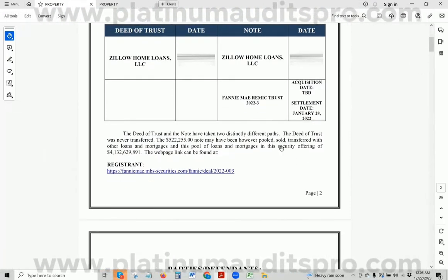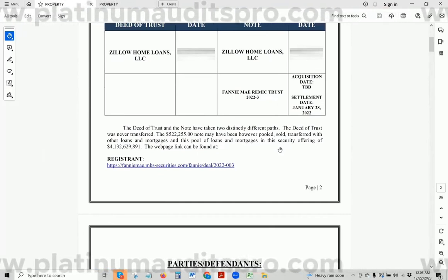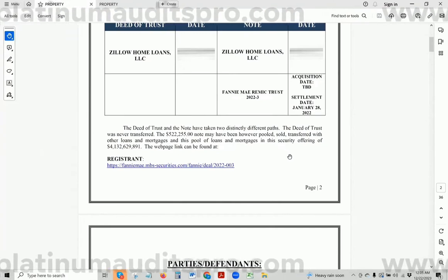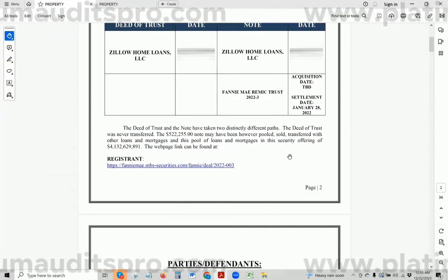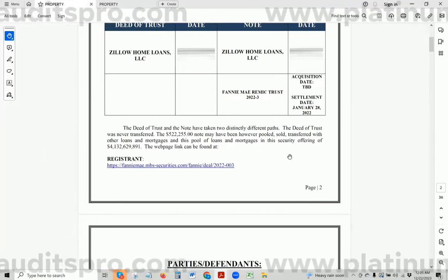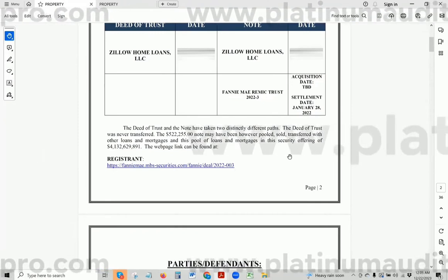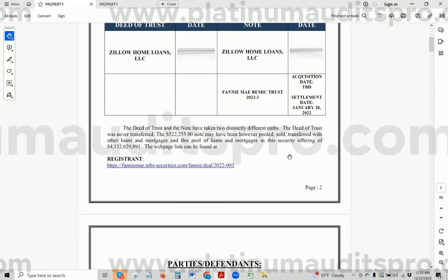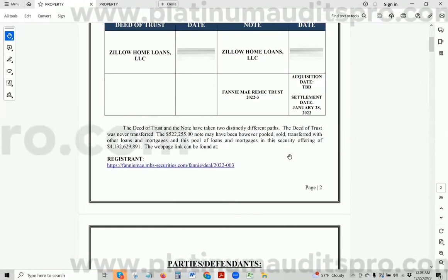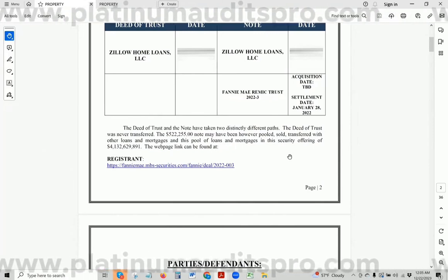Now, if you violate the rules that govern the REMIC procedures, because there are rules here, for you to have a REMIC benefit on your trust, you have to follow the rules and the procedures. Now, if you violate or you deviate, there's going to be an issue there. Now, could they lose their REMIC tax status? Could there be penalties? Could there be fines? Can there be audits on them? That's the question you have to ask, right?